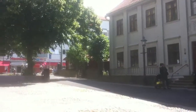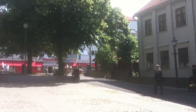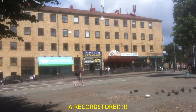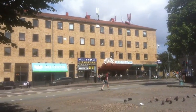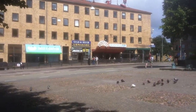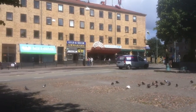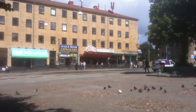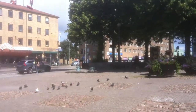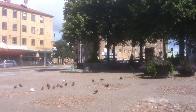I'm going to take a quick peek on the corner because I feel that this is also part of the reservation. But take a look at this. Bengans skivor och café. Bengans record and cafe. You know Bengan, the place that I was in a couple of days ago. This is another store by that one, and it's a combined records and a cafe. And there is a second-hand store. So we have a lot to do.